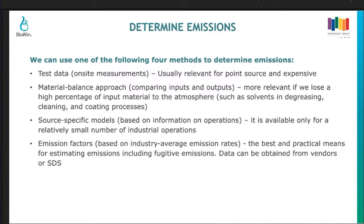The source specific models are basically models which are developed for a specific process. For example, seamless application of swimwear, where you are doing stitchless application, or this kind of application. There are models available for a particular process, and this is not relevant to almost all applications. There is very little data available on these source specific models.